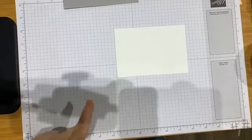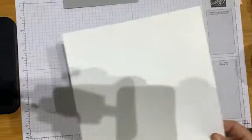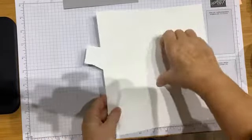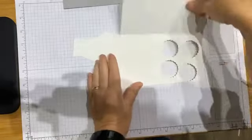Okay, the next thing I need is a piece of Whisper White cardstock. I've probably got a scrap. That's a rather large piece there. Let's grab another bit. To be fair, I'm going to need a few pieces. Let's use this scrap. I keep my scraps. I've got lots.